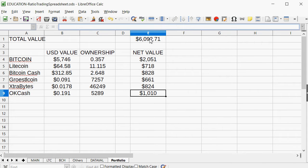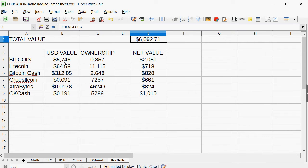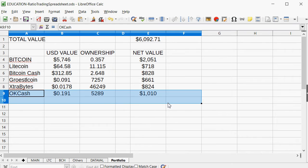And we have a portfolio of 6,100. It started off where you would have bought Bitcoin at around 2,500, 2,600, we'd say. So therefore, if you would have just held Bitcoin, you'd be worth 57.46. So you've only barely overperformed the market, and that's because at this time, the alternate coins would have been going down in value compared to Bitcoin. Well, except for OK Cash, which at that point would have done okay for you.